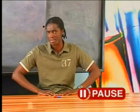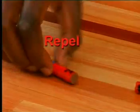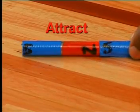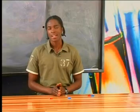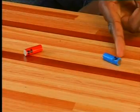Could you think of a way to identify the north pole of a magnet? Remember, magnetic poles of the same type repel each other, but opposite magnetic poles attract each other. Now let's go back to our problem of trying to separate the north pole from the south pole.